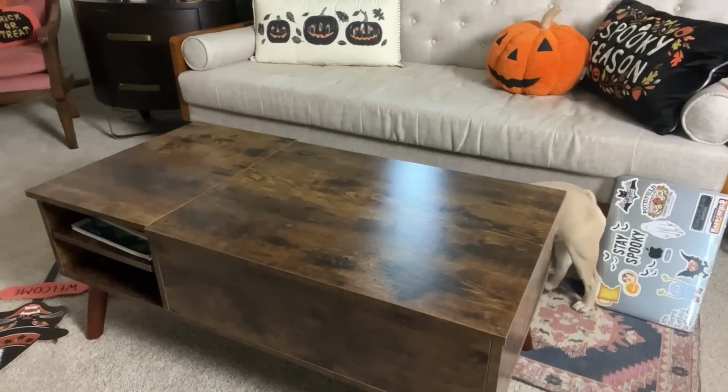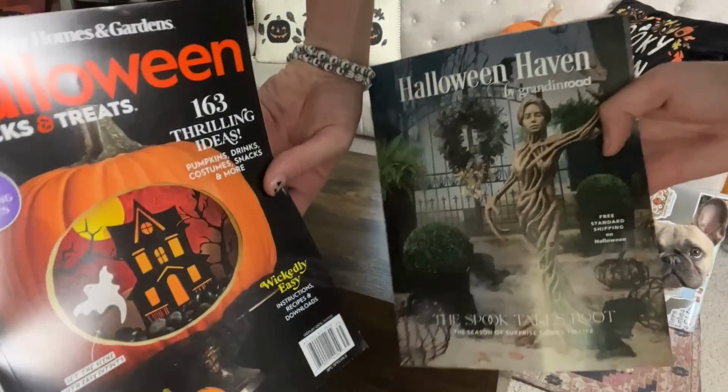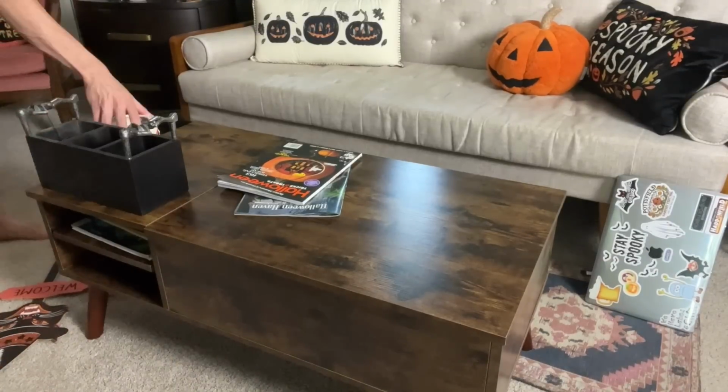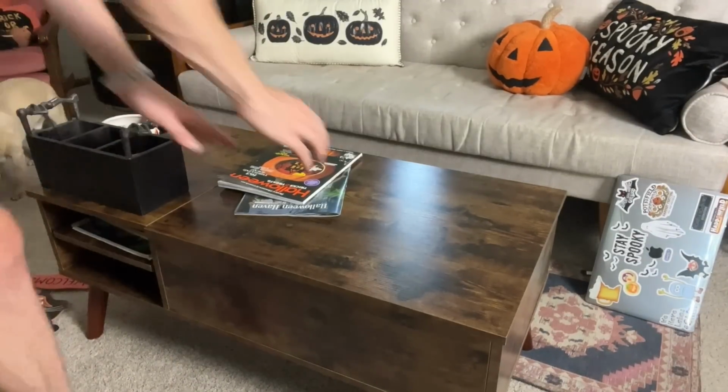Of course, I wanted to clean it off first. I have 2 magazines I want to add to this, one being one I picked up at Target by Better Homes and Gardens, and one being the Grandin Road 2023 shopping catalog. I just thought that'd be a cute little accent on the table.